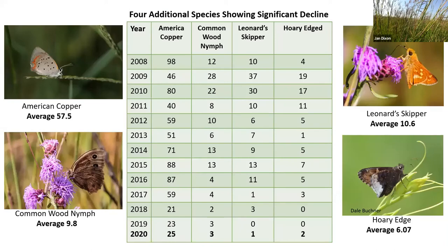These four species, the American copper, common wood nymph, Leonard Skipper, and hoary edge, are all showing significant declines from earlier years. Looking at the average numbers for their 13-year history shown here, we can see the big drop in numbers.